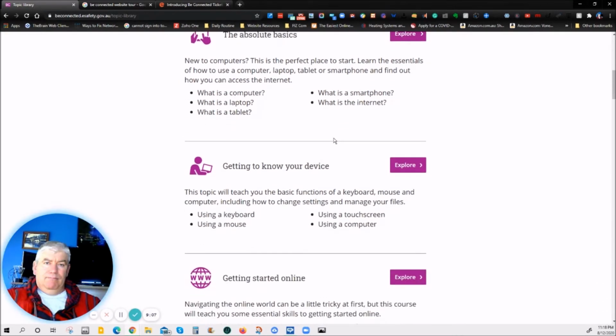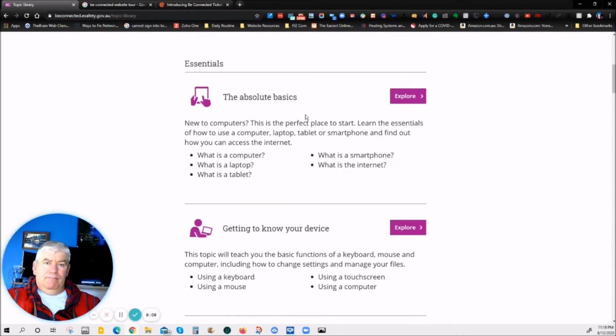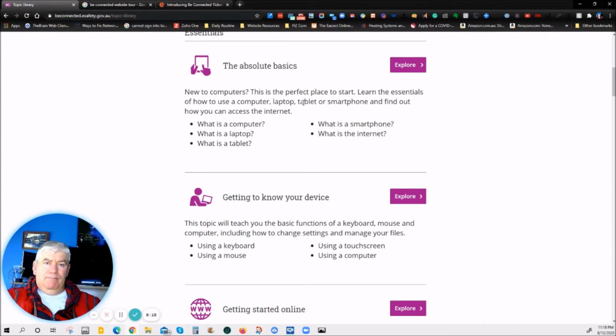And as you scroll down, you will see the classes or topics that have been put on the website in order of relevance to learning about the technology and getting online. So it starts with the absolute basics. What is a computer, a laptop, a tablet? What is a smartphone? And of course, what is the internet? That's a pretty important one to know a bit about.